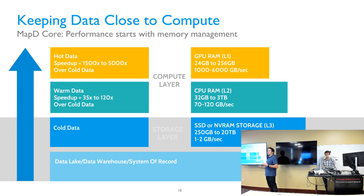So the idea behind MapD is we're a columnar database, right? We're a column store. You only pay for what you use. And so we'll actually cache the hot data in GPU memory itself. So that's kind of the L1 cache, if you will, just to use a metaphor here, where we keep the hot data, what's being actively queried. And not everything actively queried needs to be on GPU, so the system will use CPU as well.